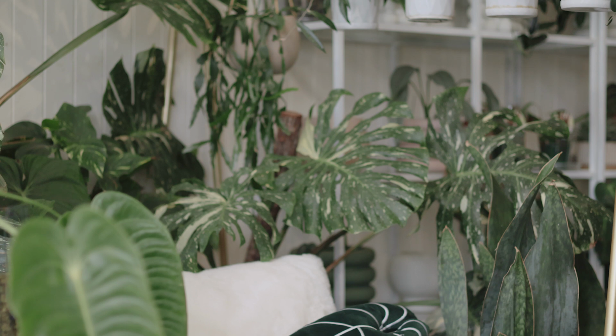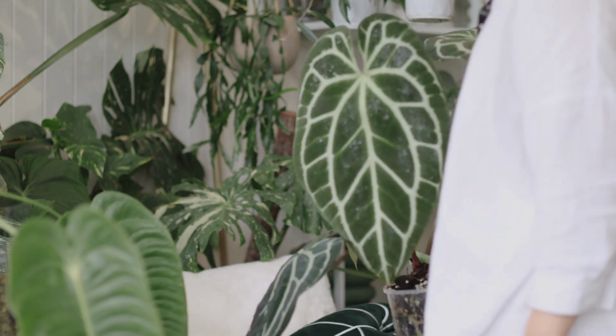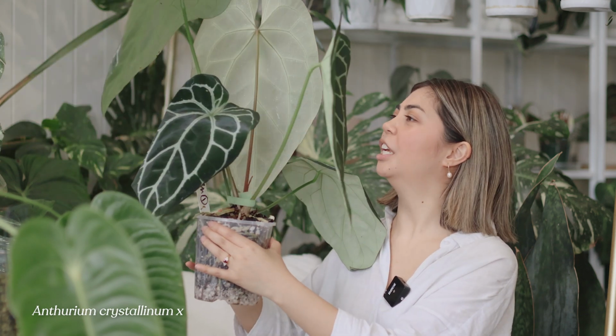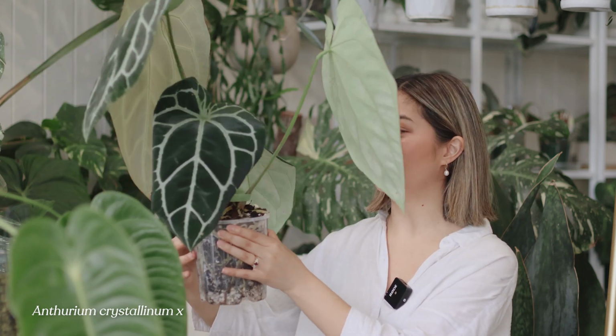Okay, this one is such a good size. Hopefully I can get it all in the camera. Oh, would you look at her? She is such a great size. So we have 1, 2, 3, 4, 5 different leaves. And is it just a crystal hybrid? It sure is. But crystallinums just always hit. Tell me I'm right. And that newest leaf is looking really good. It hasn't completely hardened yet.